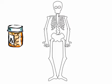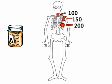Okay, so how do you dose them? The dosage is based on how bad the disease is. It's based on the stage. So if it's local, right at the thyroid only, they get 100. If it includes some nodes, then they'll get 150. And then if they have distal disease, then they're going to get 200.